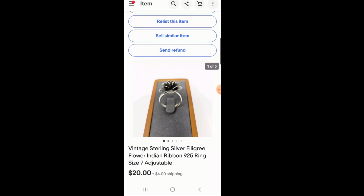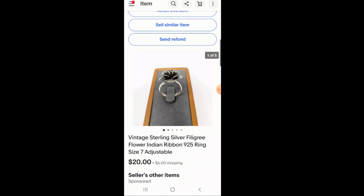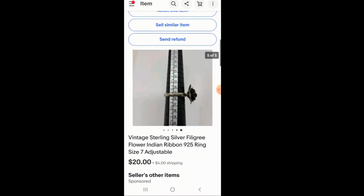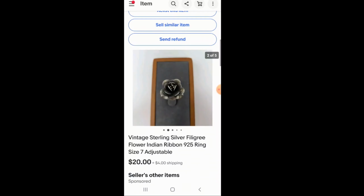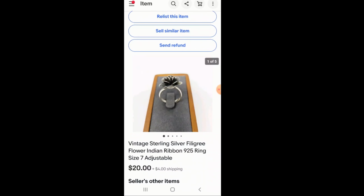Here is a ring that sold. It tested as sterling silver. It was adjustable, and it was that silver filigree, or I guess sometimes it can be called Indian ribbon. You can see right there the swirl, but I think it said Bombay on the inside, and this sold for $20, and the buyer paid shipping.